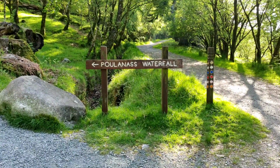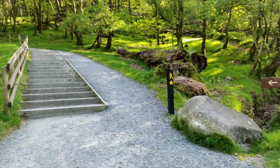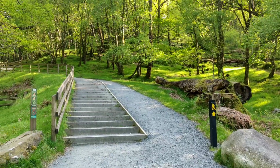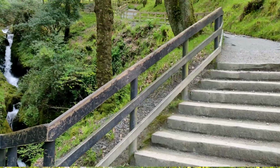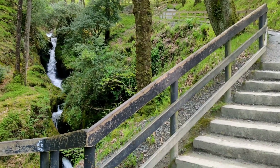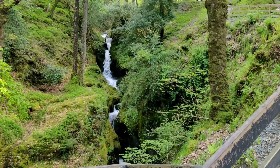So this is Poulanass waterfall. You will have to make your way up through this stair, and if you bring in any buggy or stroller, it is not user friendly, and it is also quite steep for the elders to access.